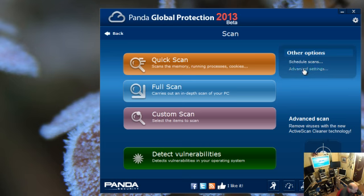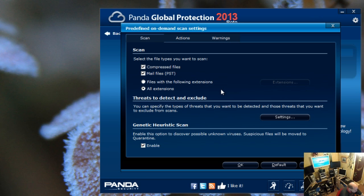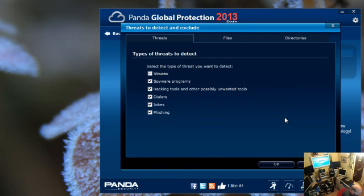Now you do have some advanced settings here. These are set by default. Select the type of files you want to scan, basically compressed files, zip files, RAR files and so on, mail files and all extensions. So that's to detect and exclude. Basically, if you want to exclude something, you would tick it here.